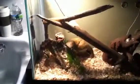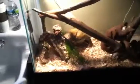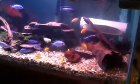Once in a while, I'll take her out and hold her. I had her out the other night, like I said, to check her sex and also to just wrap her around my neck and take some pictures, just because not a lot of people I know that I have a snake now. But anyway, that's a full update on my animals, guys.